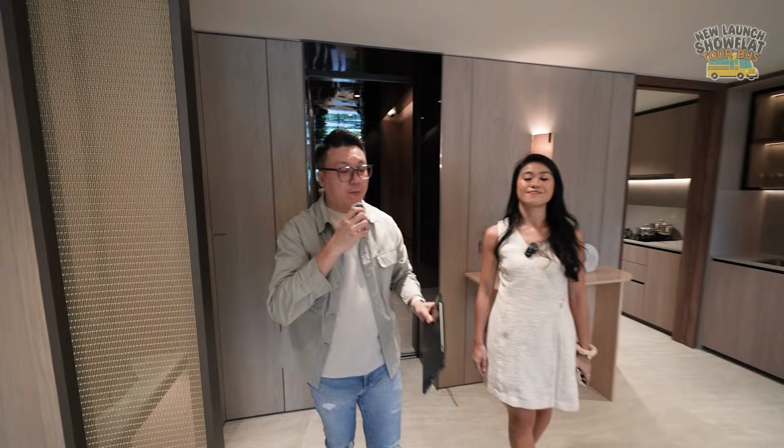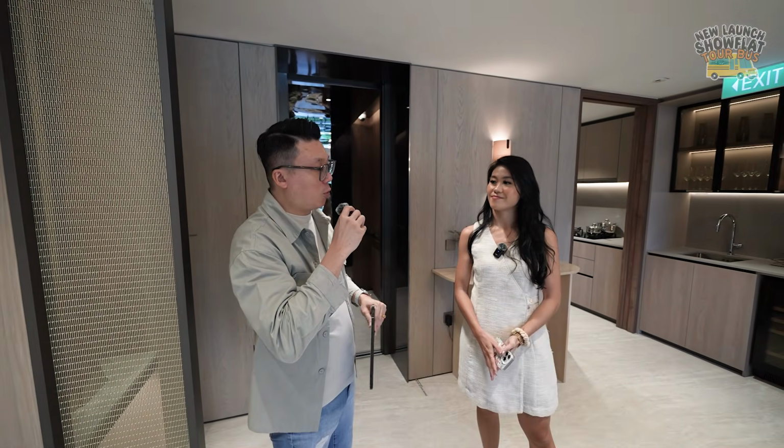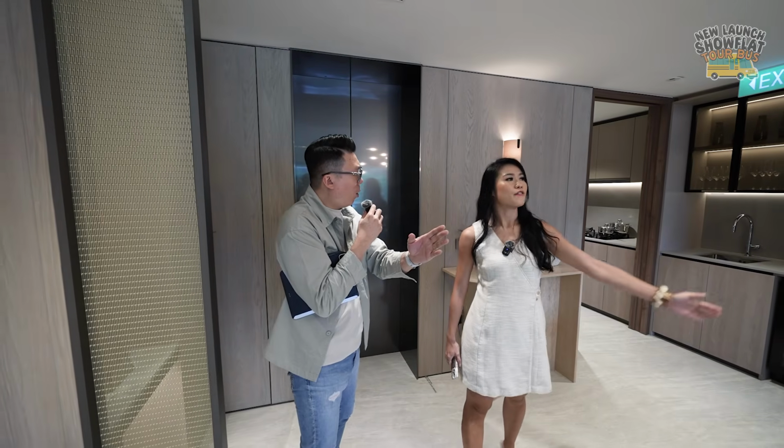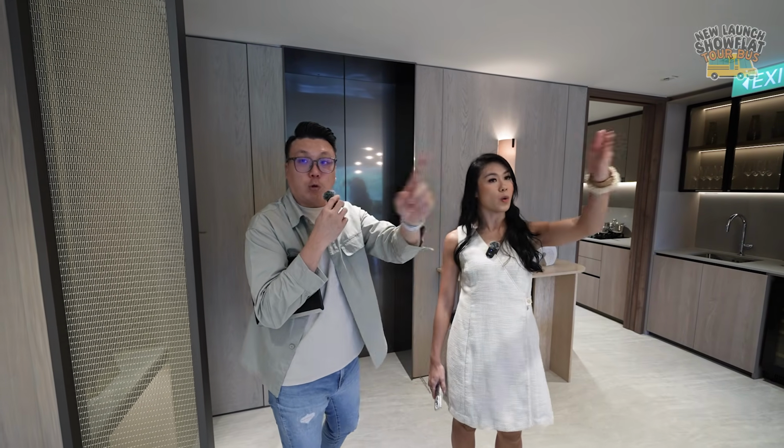The way that the developer and the architect designed it, they want to create this space really for you to host your friends. So it's really like the whole entire dining and living area right here. The space distance is also about 4.3 meters, wall to wall.